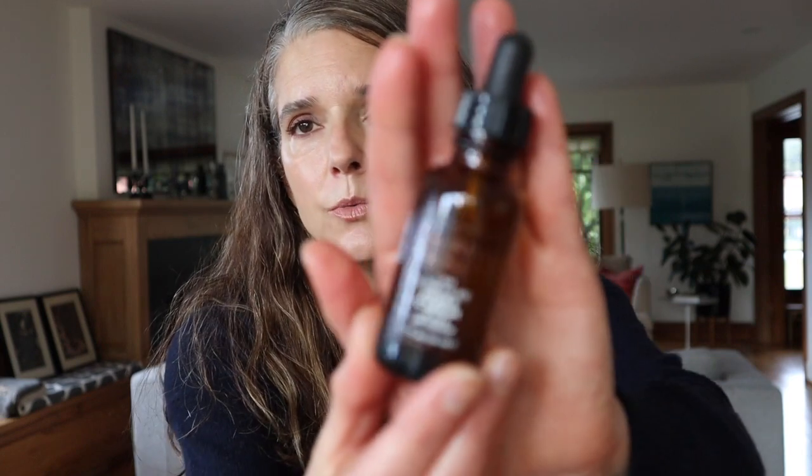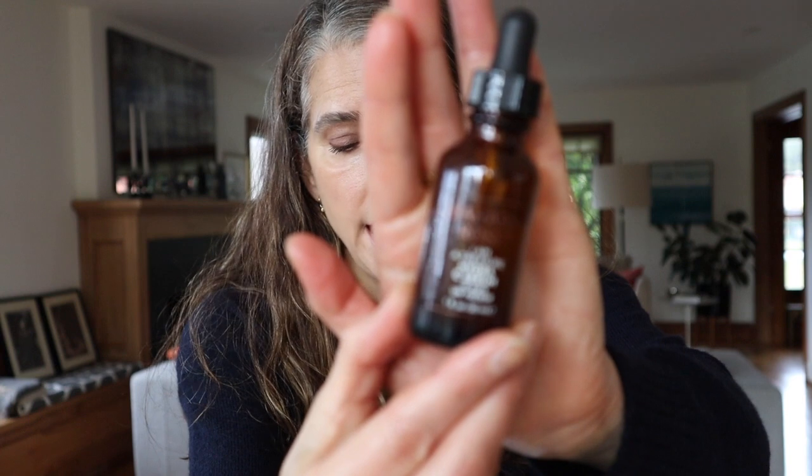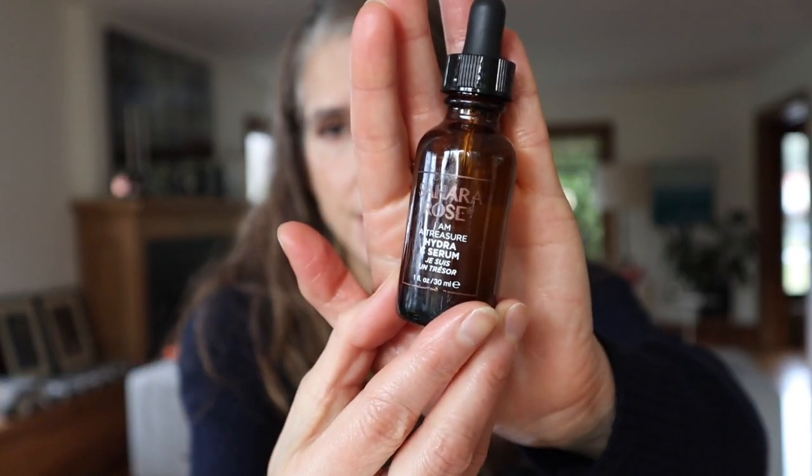So next up is a brand new product from Sahara Rose, which I have been super impressed with. This is the I Am a Treasure Hydra C Serum. It is $54 for 1 ounce. As the name suggests, there's vitamin C in here in the form of 3-glyceryl ascorbate. There's hyaluronic acid, ceramides, peptides, mothbean in here.